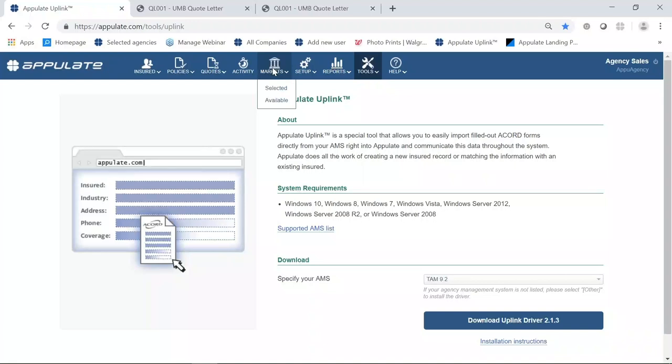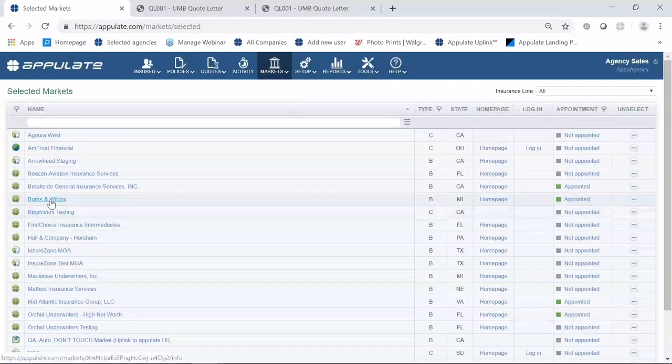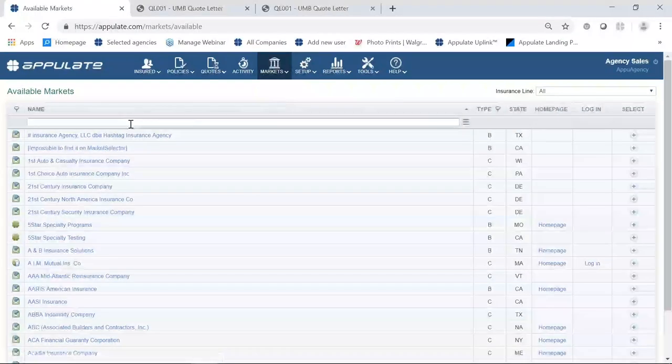The other thing I wanted to mention here is that you do want to make sure that Burns and Wilcox is listed as one of your selected markets. Under markets and selected are all of the markets that you've chosen to work with in Appulate. So Burns and Wilcox does need to be on this list. We've taken care of that for everyone invited to the webinar today. If it's missing from your list, you can always go to markets and available, type in Burns and Wilcox, and click the plus sign here on the right-hand side to add it.